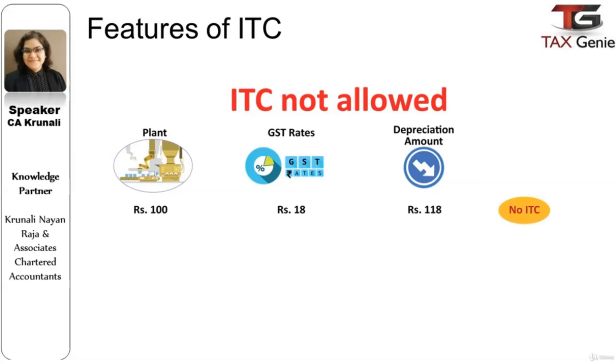Let us understand this with the help of an example. Say, for example, there is a plant and machinery worth ₹100. GST at ₹18 is levied on this plant and machinery. So, if depreciation is claimed on ₹118, that is the actual cost plus GST, then no input tax credit would be allowed. However, if depreciation is claimed only on ₹100, that is excluding GST, in such cases input tax credit would be allowed.